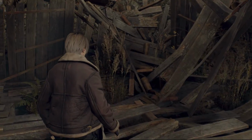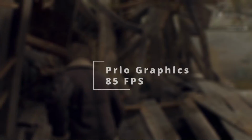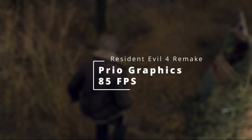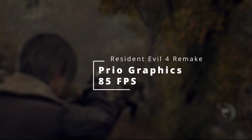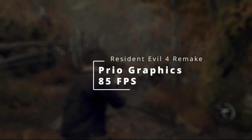The last title we're going to look at with this benchmark suite will be Resident Evil 4's 2023 remake, running into the village area using the prioritized graphics setting, or high for short, averaging an extremely good 85 FPS. We might even be able to turn on some settings like ray tracing and FSR and still net above 60 FPS with this kind of machine.